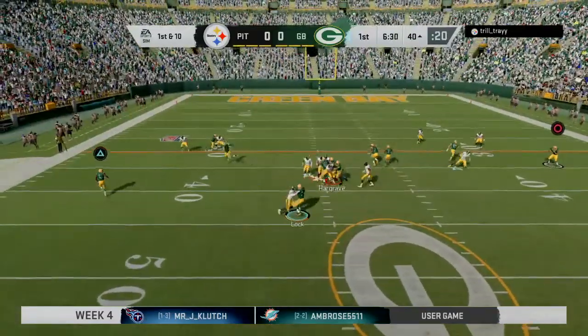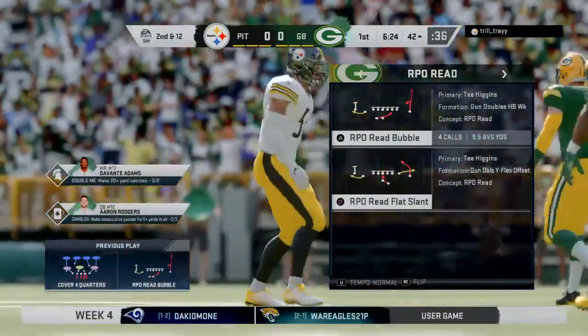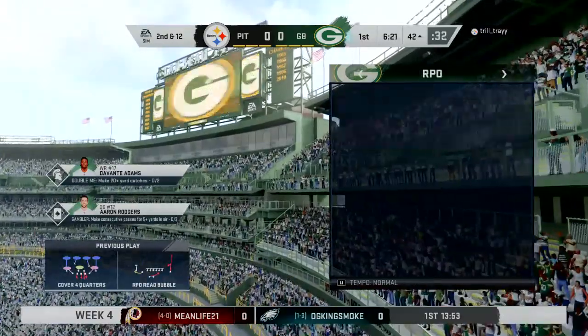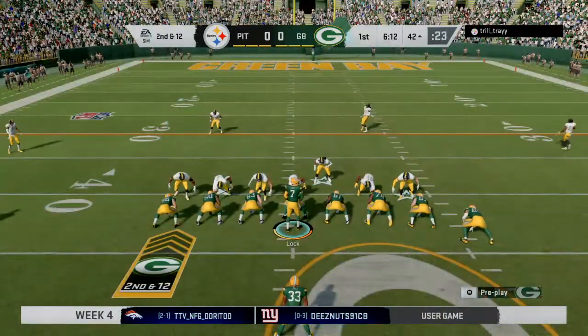Now a fake on the give here as they try the run-pass option. Nowhere to escape, and he goes down. Credit the sack to Fred Warner. Well, that play was the very definition of fast, quick, and in a hurry. Suddenly, he was there. In a blink of an eye, that happened fast and a big sack.